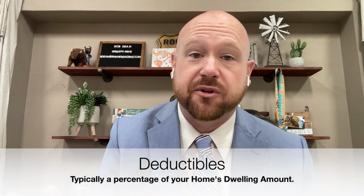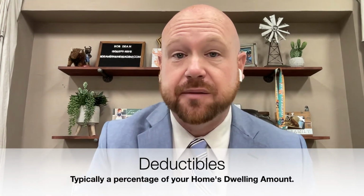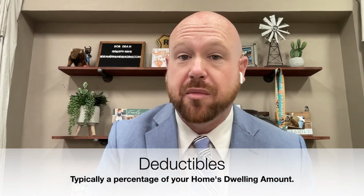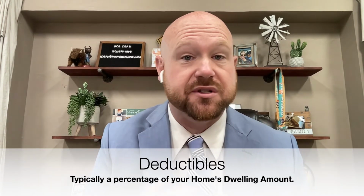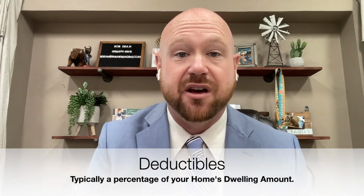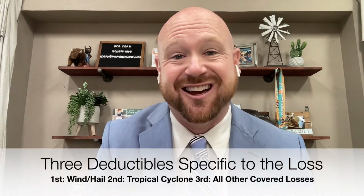Now, with that out of the way, there's deductibles. Oftentimes deductibles are based on a percentage of your dwelling amount. So a lot of times it's 1%. Let's go back to that earlier example. The dwelling amount on that homeowner's insurance policy was 300,000. So 1% deductible, $3,000.